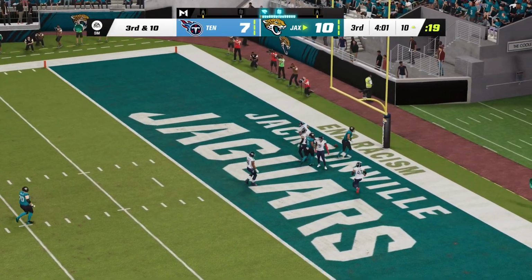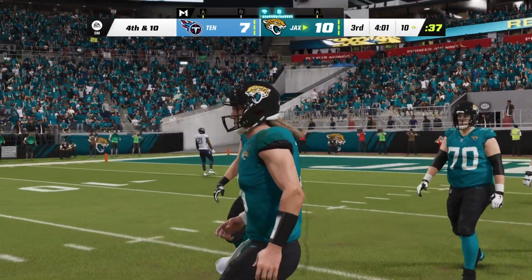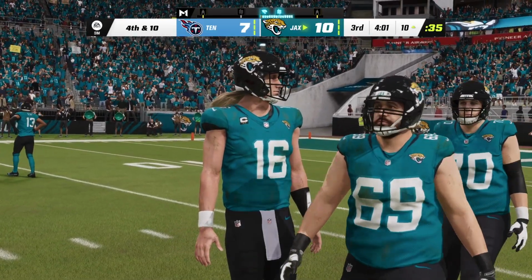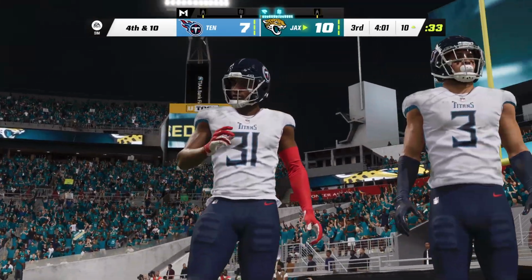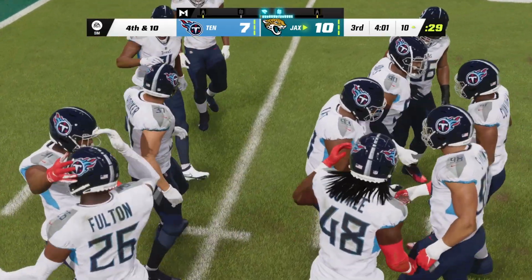Lawrence. And that's going to be knocked away in the end zone. It's incomplete. What an excellent defensive stand there in the red zone. Nice tight coverage. They certainly recognized how important it was to bring up 4th down here.